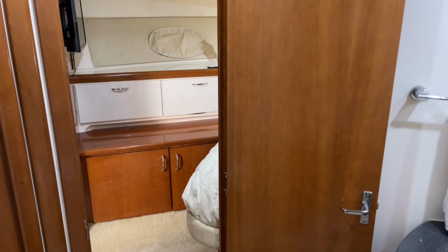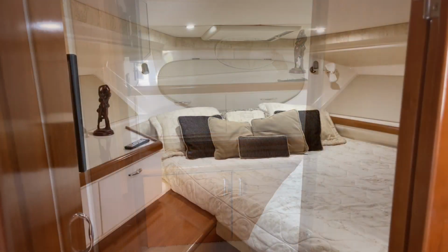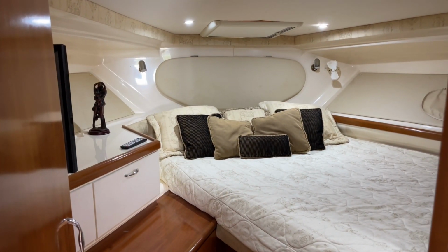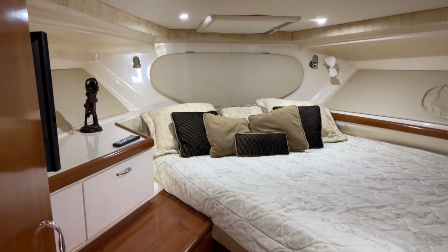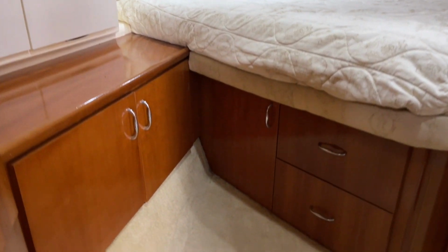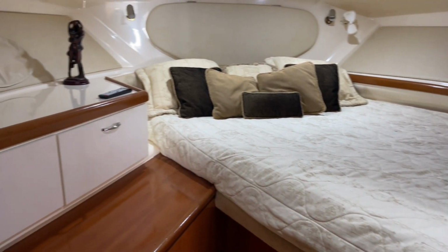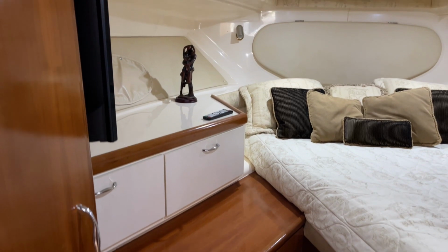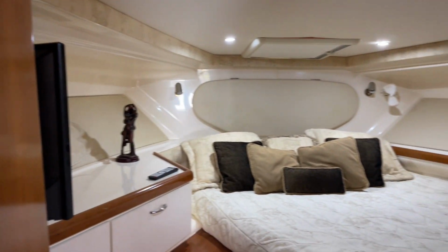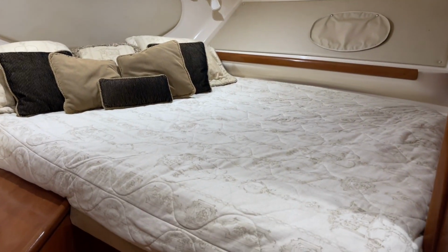So now we're going to head to the master stateroom, which is in the bow of the boat, and we'll take a look around there. Once again, I know I said it a million times, but I know this is a 35-foot boat, but this is a massive master stateroom. You have plenty of storage down there and over here. You can see that flat panel TV right there to the left, but large, easily queen size bed.